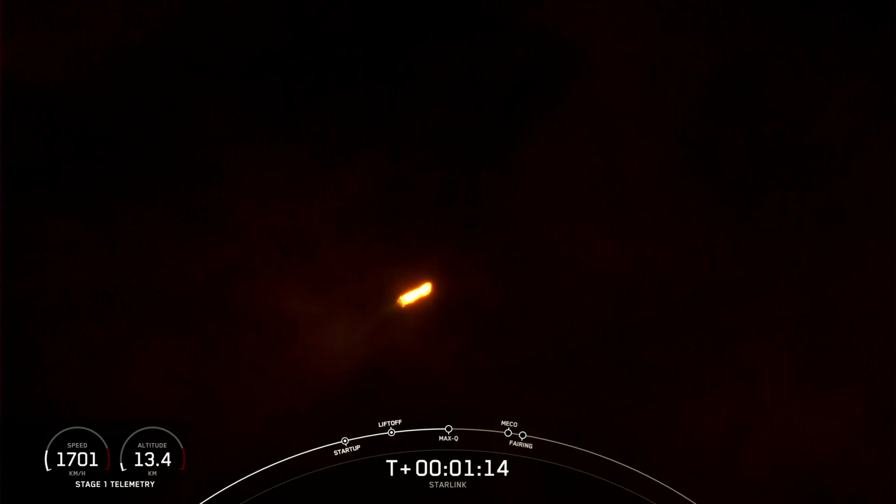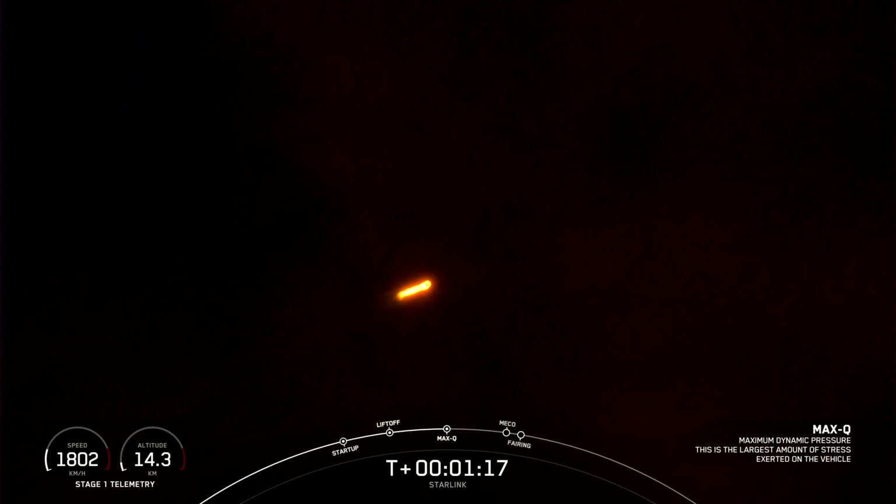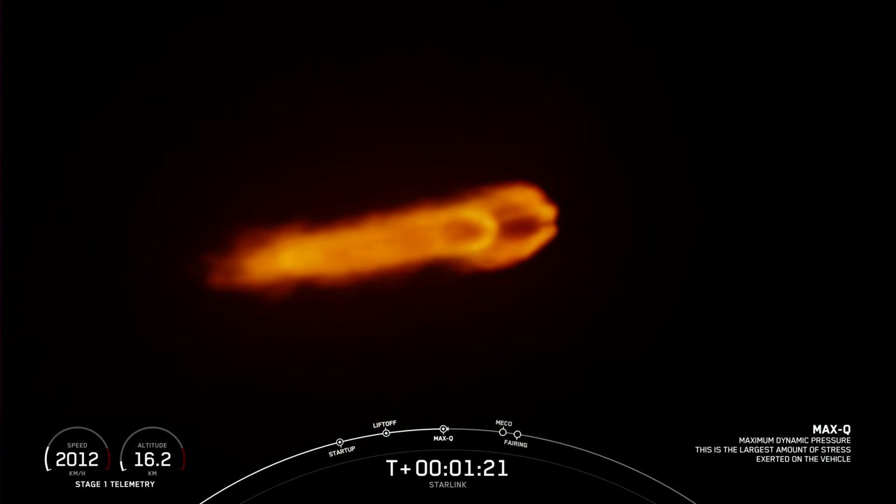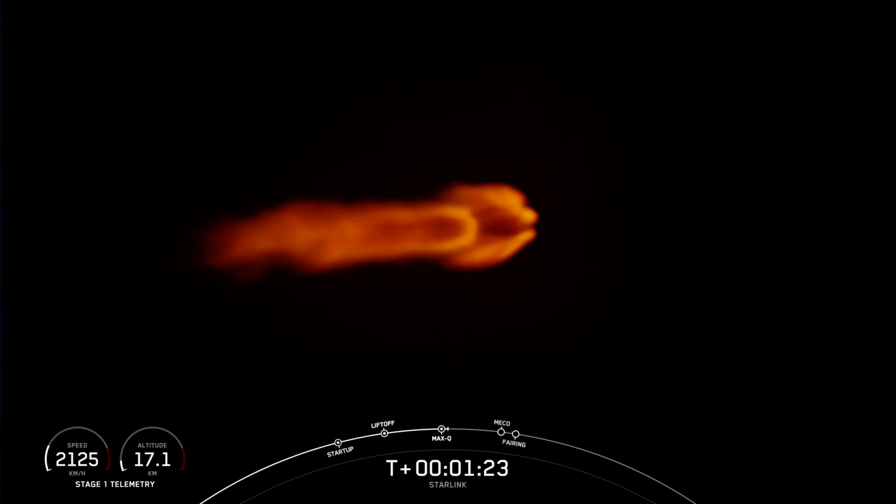Max Q. And we had a call out that we have just passed through max Q. That is the maximum dynamic pressure that the vehicle sees on ascent.